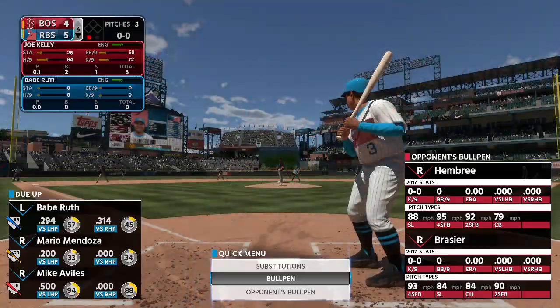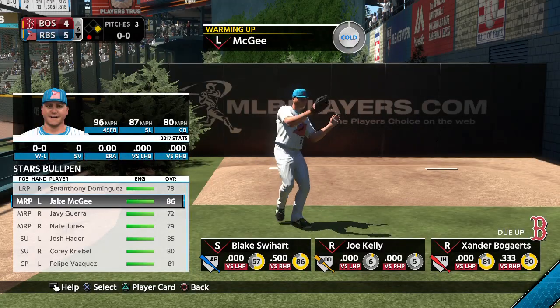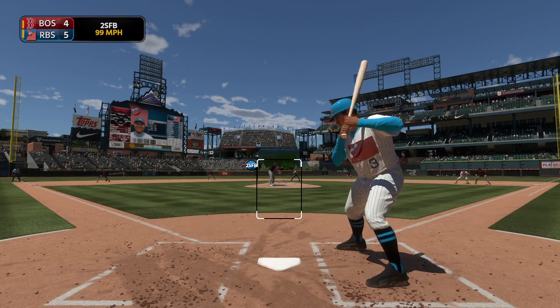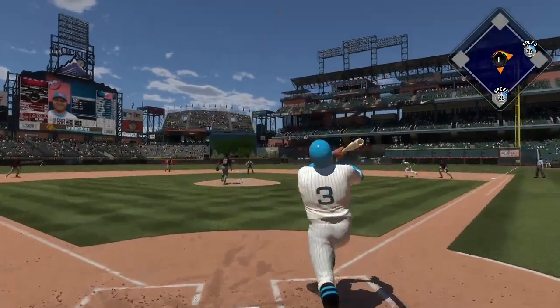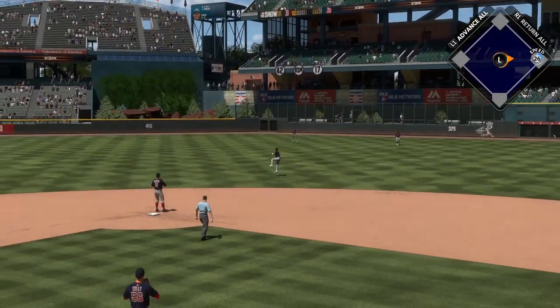Babe Ruth will be summoned off the bench here as he'll pinch hit with a runner at first and one gone in the inning. Babe Ruth. There's a fastball to start him off, but that misses for ball one. Pulled toward right center field. Betts has a read on it. Makes the play, and there are two gone now.